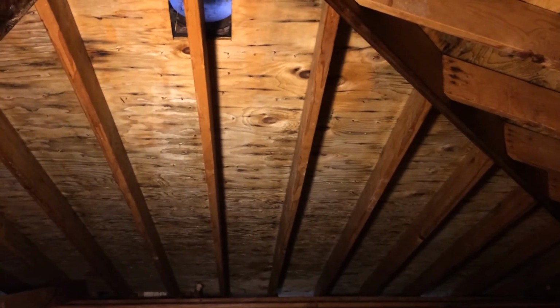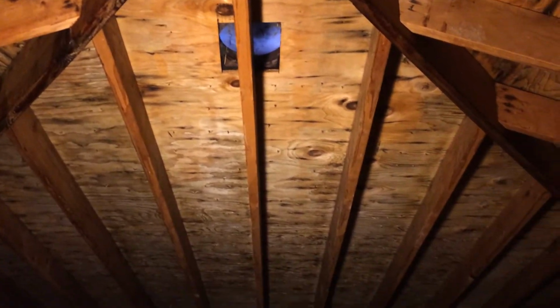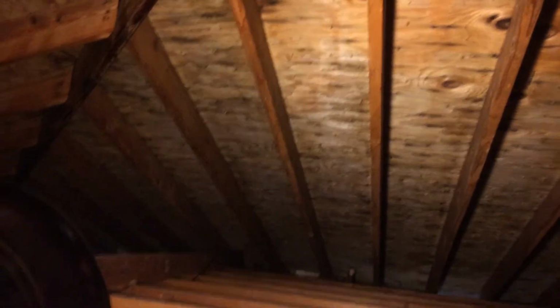Now you can see in the after footage here, what we did was we brought in an air machine. We run that during the project to keep the air from exchanging with the living space while we're working. We then treat the underside of the roof decking, the plywood sheathing, and also the rafters with a biocide, which is a product that kills mold on contact.